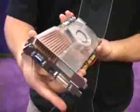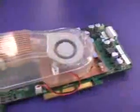Crates full of computers along with the latest graphics cards from NVIDIA showed up one day before the event opened. NVIDIA was literally installing their newest GeForce FX cards on the spot.